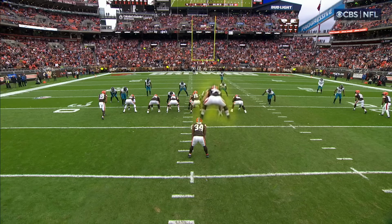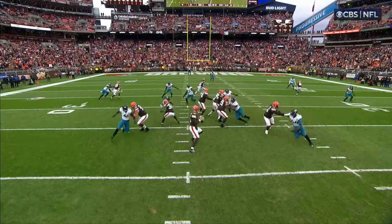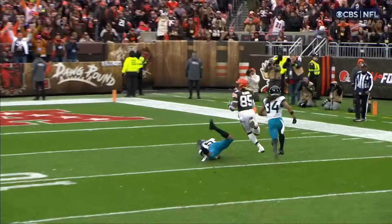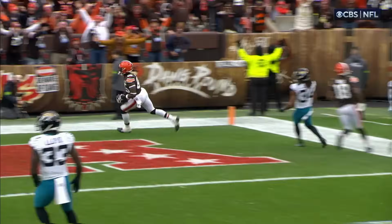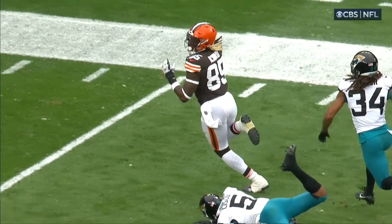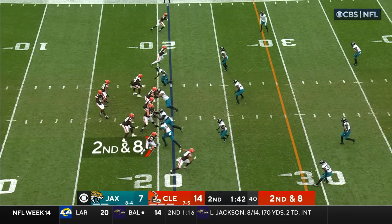This is a trap pass because watch the guard pull. Wyatt Teller. So you think it's a run, but it's a pass. And Jerome Ford steps up and picks up a rusher. The running back 34. And then Flacco, as Zion has been describing, right on time with a perfect throw. And how about this? That defensive front that Jim Schwartz says, we go where they go.